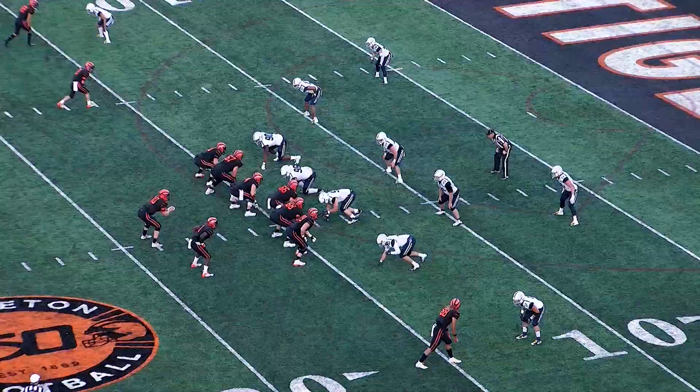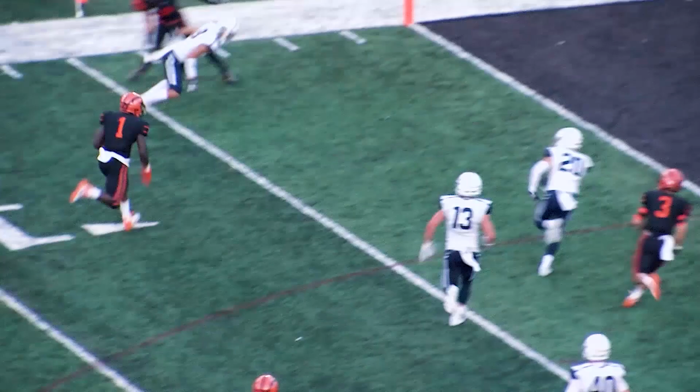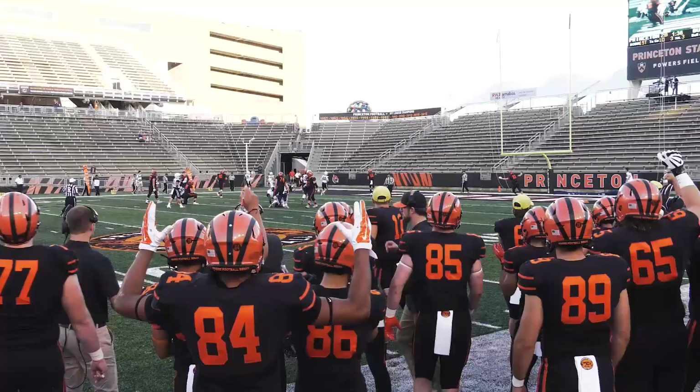Davidson in the shotgun, Eady to his right. Handoff goes left to Eady. Eady outside the tackles, across the 10, across the 5, and he spins across the goal line. Colin Eady, his second touchdown run of the ball game.